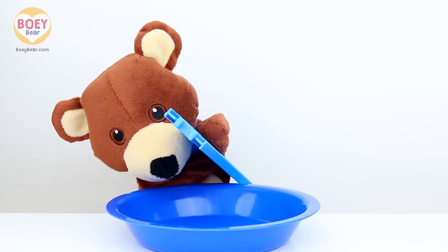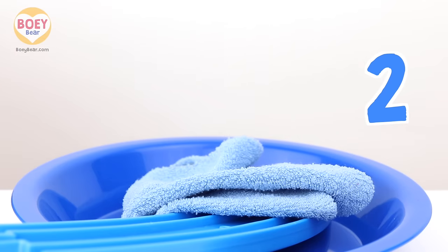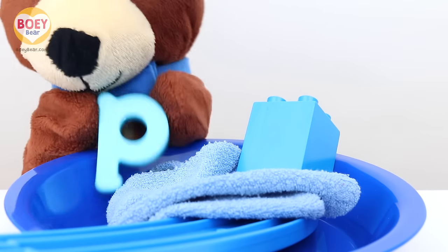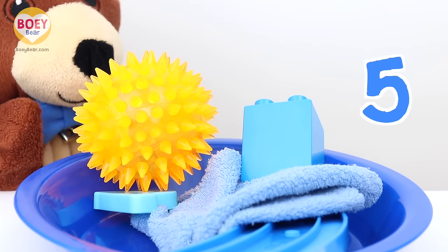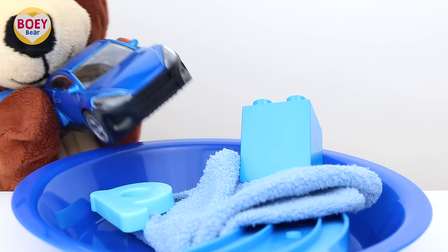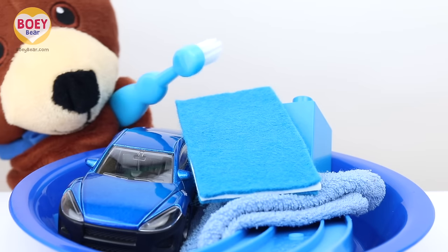Okay. Got one. There you go! One! Oh! Two! Three! Four! Five! Is that blue? No, that's not blue. That's it, Boey. Try again. Five. Great. Six. Seven.